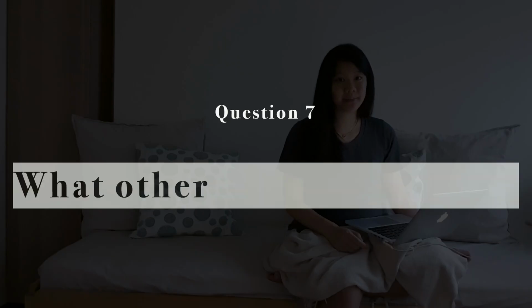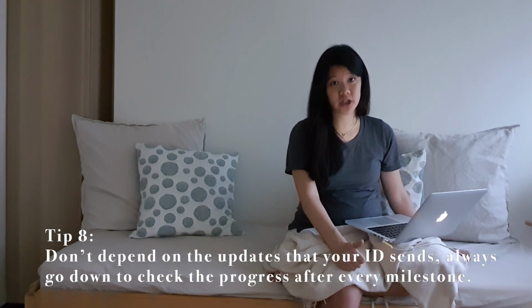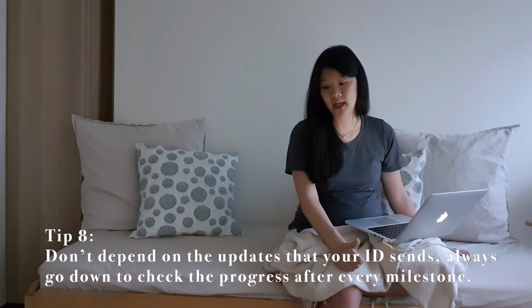Lastly, some tips for the renovation itself. I think don't take your ID or master contractor for granted, or don't take the pictures for granted. Always go down to check your house after every big milestone. So be it after the flooring is done, go and check whether the flooring is okay. After the kitchen cabinets have been installed, go and see how it is. Because if not, it will be too late to rectify once the whole house is done.